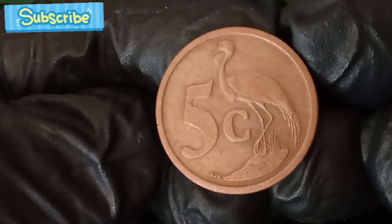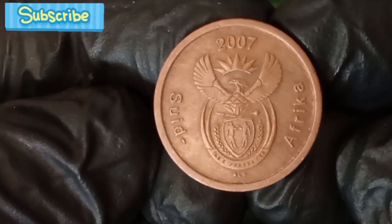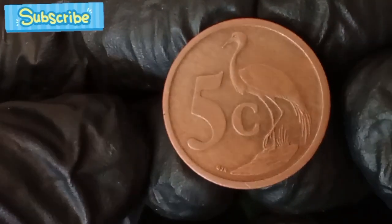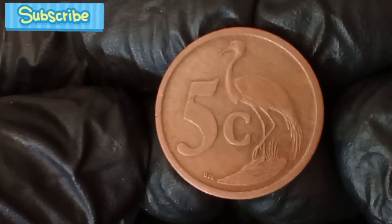Today we're diving into the fascinating world of South African currency. Specifically, the 5-cent coin. It might be small in size, but it's packed with history, symbolism and artistic brilliance. You'll even discover why the initials GJR are so important on this little copper-plated piece of heritage. So sit tight and let's explore the journey behind this coin, from minting to meaning.